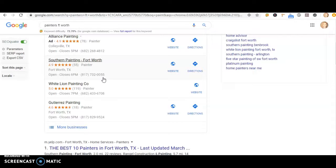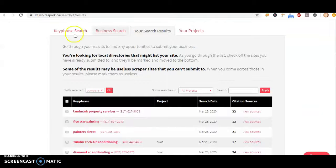It's important with your citations that everything is exact. So if Southern Painting - Fort Worth is your business name, which I know it's not, but just for example, you'll need to have the dash in every single citation, along with your phone number being exact, the comma, everything needs to be exactly the same. The tool I like to use for that is whitespark.ca.